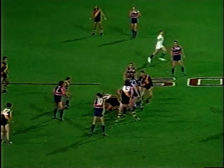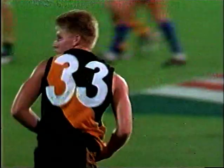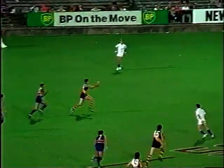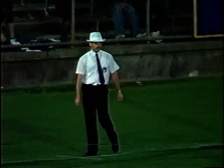Stockdale now, this time, gets his left hand to the ball, and Knights is interfered with. Will he receive the free kick? Yes, Matthew Knights. Left foot kick in towards centre half forward. Looking for the leading player up there in James. James onto the right foot. Snapshot for goal. Might bounce through. It does. Great goal, Bomber James.